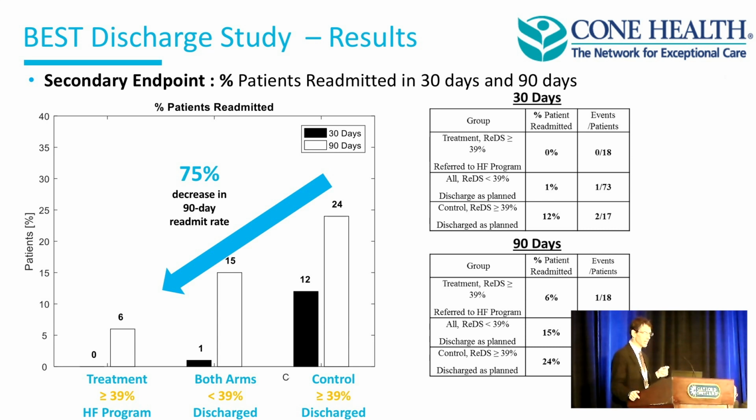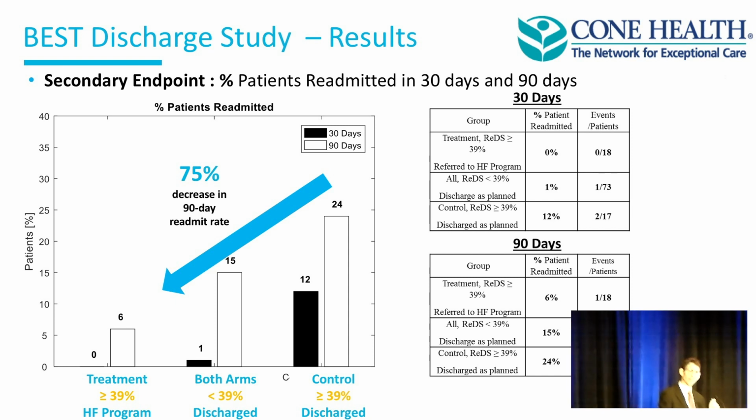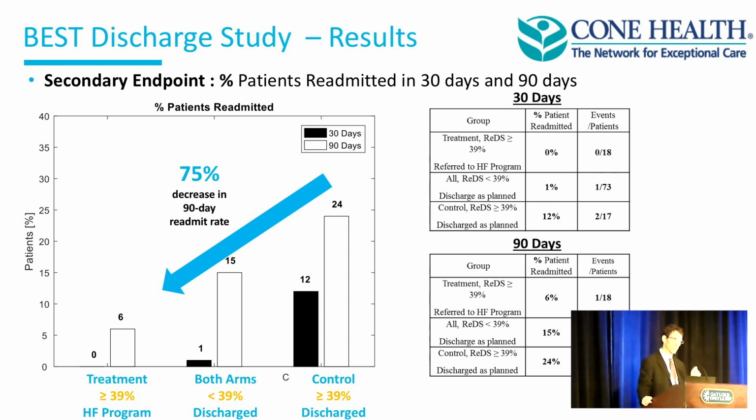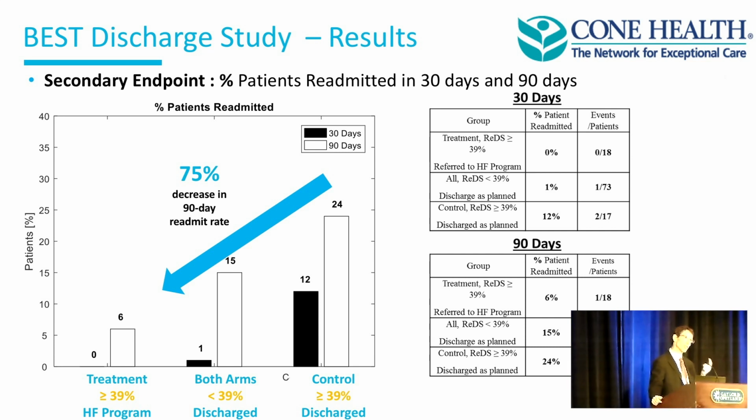But interestingly, if you were in the control arm and your ReDS value was greater than 39 at the time of discharge, that patient population had a 24% readmission rate. I think that tells you two things. One is they're volume overloaded, and two is it's really hard to tell in some patients, like Scott pointed out, whether they are volume overloaded or not. And that's a high-risk population.